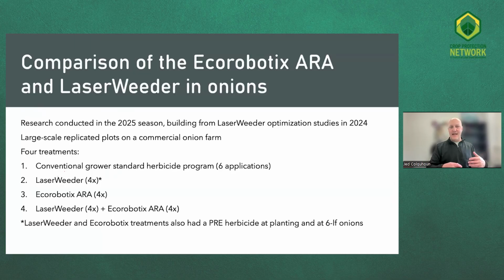So let's take a look, again, in our experience with these two types of tools, and the examples I'll use today are the Robotics ARA and the first generation laser weeder in commercial onion production. Again, a specialty crop for which herbicides provide incomplete weed control, and therefore they require a lot of labor for hand weeding, and a crop that's very uncompetitive over a long season. In the upper Midwest, the onion season goes from planting in April to harvest often in October, and we need complete weed control to maintain yield and quality.